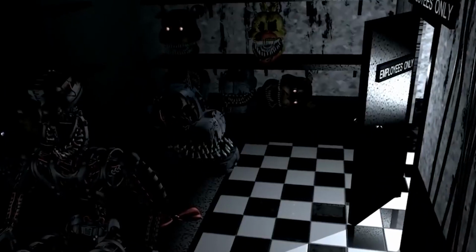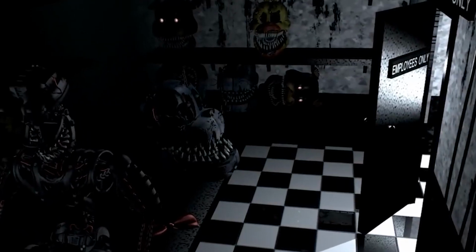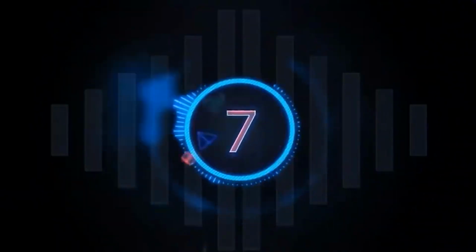They also have a tendency to get up real close to the camera sometimes in this location, which, as you maybe quickly flip through all the security cams, can catch you off guard and give you a bit of a scare. Number 7. Your own home.